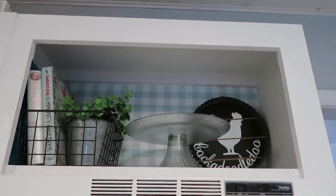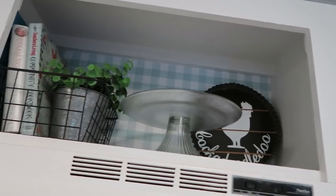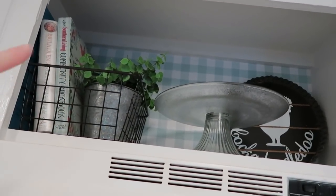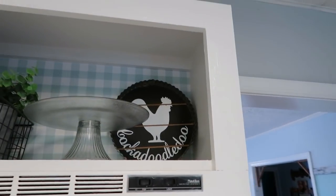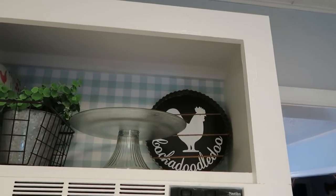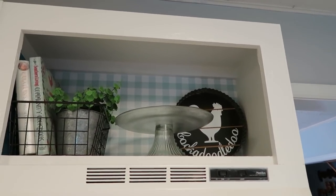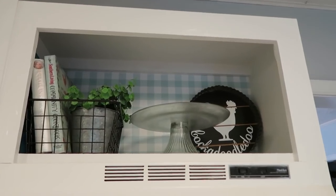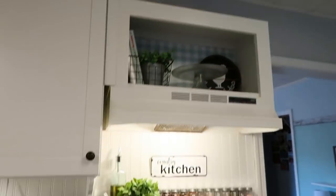Up here above my stove, I know I said I wasn't going to really mess with it, but I did just kind of mix things around. I just put this basket up here and put my cookbooks in it with the plant, and then I still have my cake platter, and then that's my rooster thing. I think I'm gonna tack it up there. I'm not really sure. I just set it up there to see if I like it, but I think I like it. I haven't committed yet, but I think that looks better than it was.